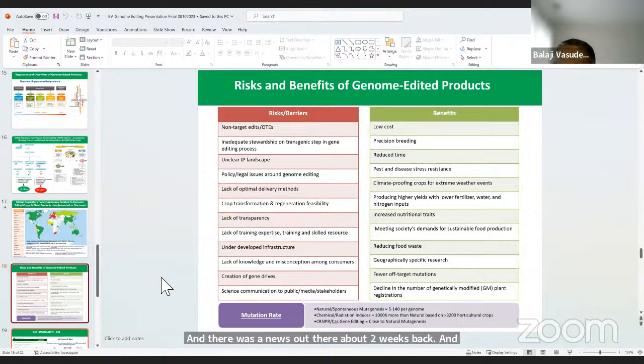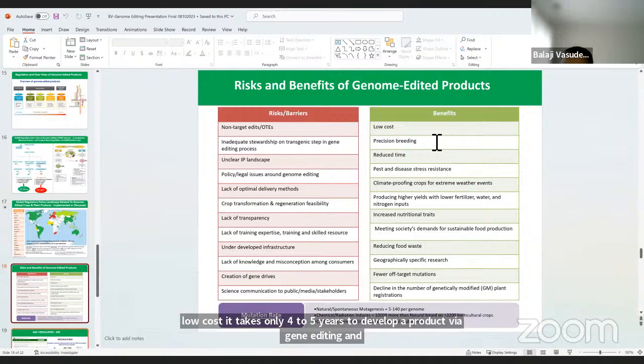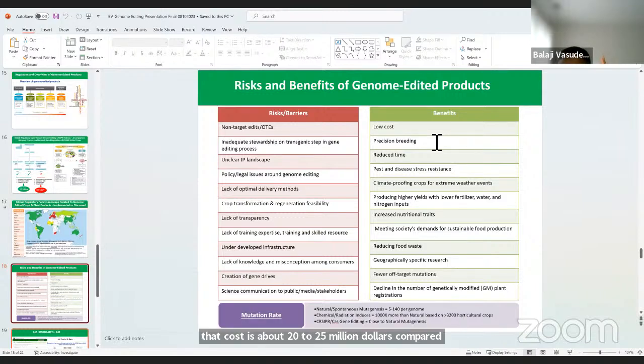Now, why these regulatory bodies are very strict in adopting gene editing, at least in some countries, is that they are weighing the risks and benefits of the genome-edited products. And if you see the benefits of genome-edited products, first, it is low cost. It takes only 4 to 5 years to develop a product via gene editing. And the cost is about $20 to $25 million compared to GMO, which is about $300 to $500 million. A reduced time, 4 to 5 years versus about 10 years.